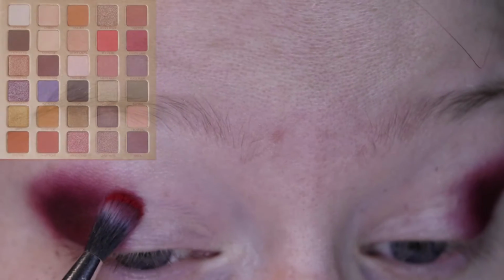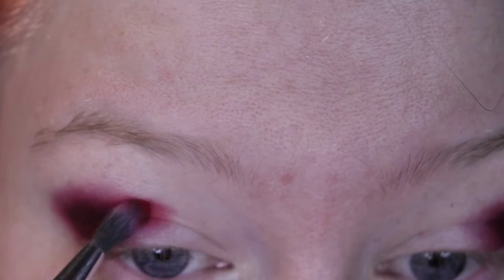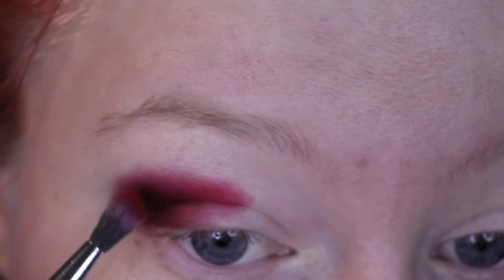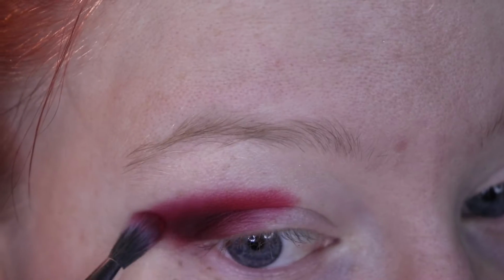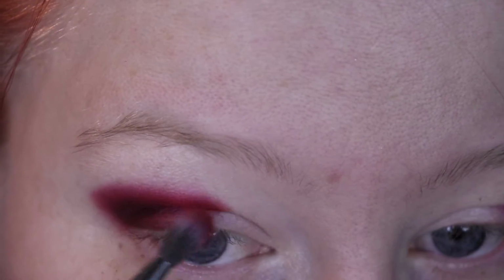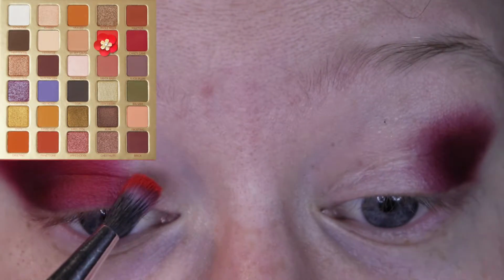Now I am taking the shade Candy Cane, which looks like a red with a slightly pink undertone, and I'm just going to add that a little bit closer here, and also try to overlap it a little bit where I just did the blending on the deepest shade. It's definitely leaning a lot more berry than red, but I do really like it. And now I'm just going in with the shade Rudolph, also the same brush.